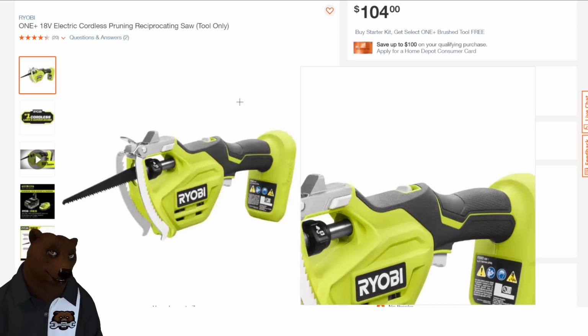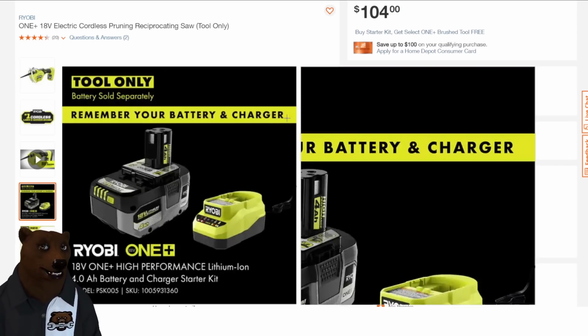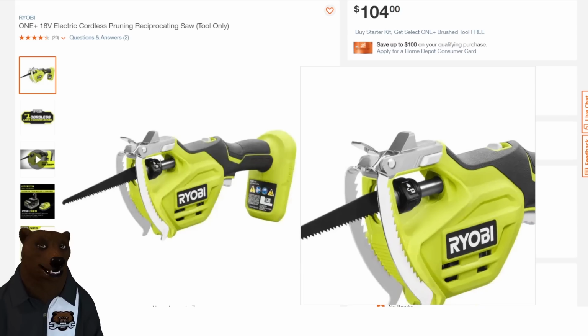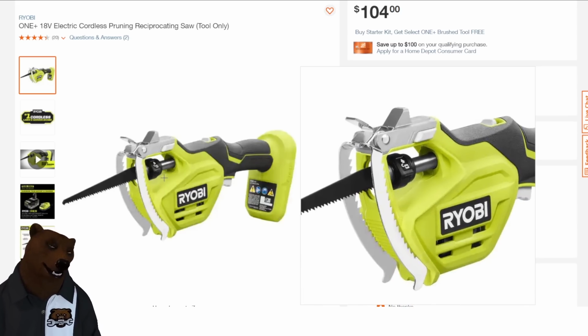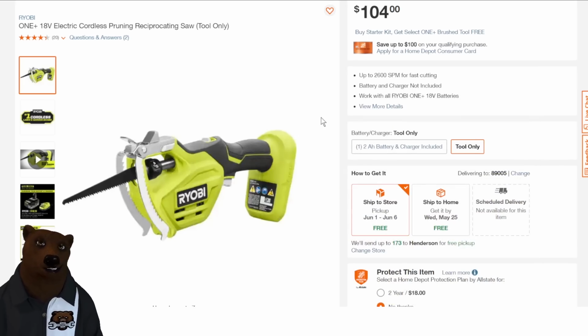But for pruning, you get a good pruning blade on it. You know who makes a good pruning blade? Milwaukee makes a decent pruning blade, as does Diablo. So I'd take a look at those. Great setup for trimming. We've used it for trimming all sorts of stuff around our house. Not this one specifically, but pruning blades in general.